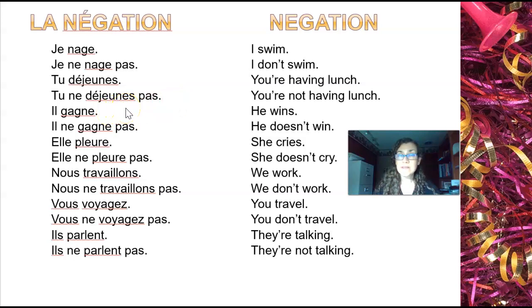Il gagne means he wins. When you use a regular ER verb with the subject il or elle, the verb is going to end with just an e. Il gagne means he wins or he's winning. If you want to say he doesn't win or he isn't winning, you would say il ne gagne pas. Our next example is elle pleure. Because the subject is elle, the verb is going to end with e. Elle pleure means she cries or she's crying. If we want to say she doesn't cry, we say elle ne pleure pas.